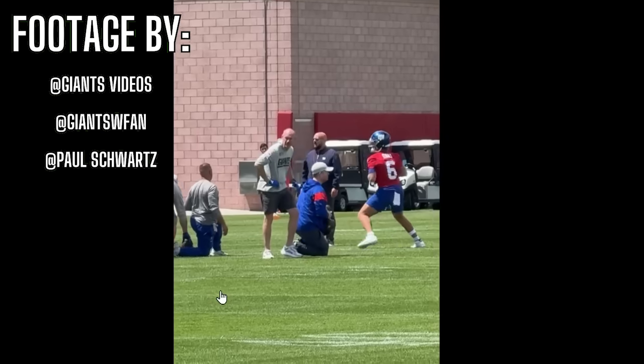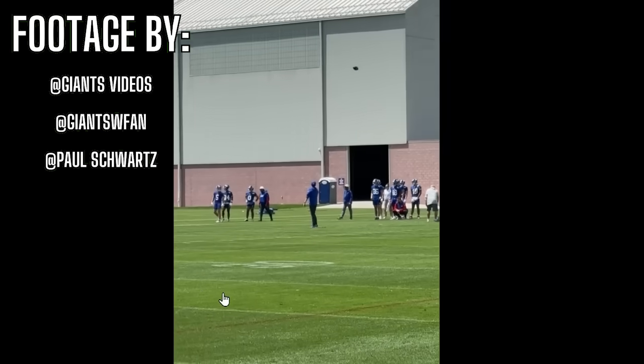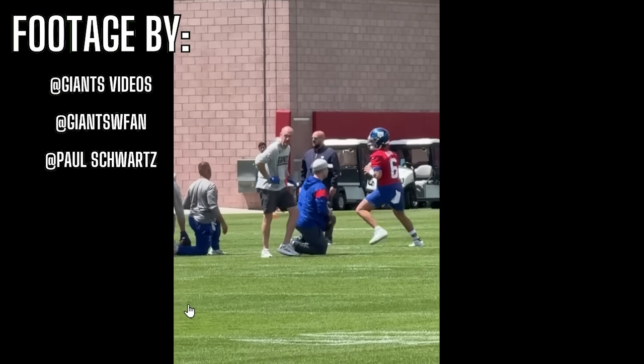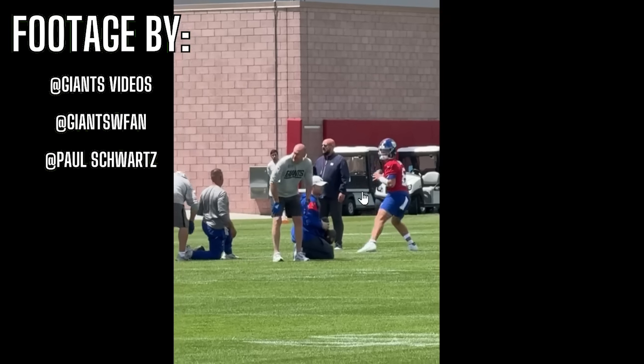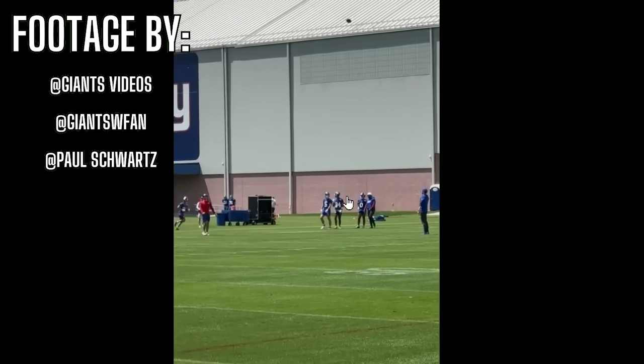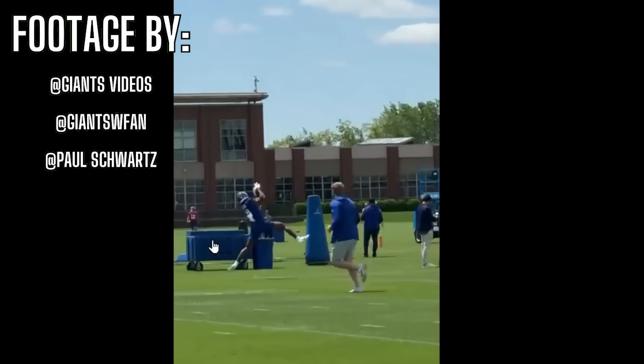Look at the little pump fake here as well. Boom, arm fake, flipping the ball. Okay, Jaxson Dart, look at this, man. Boom, flip the ball. Dude, look how quick that is. I don't know if you guys see it, but watch him flip the ball. Whoop. I mean, wow. That's impressive. Tight spiral. This dude's got it.